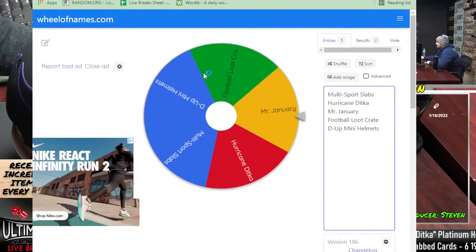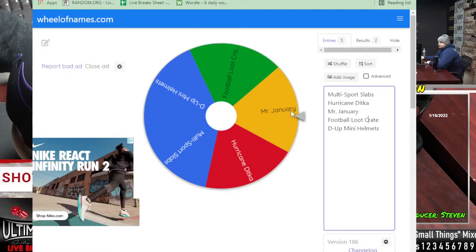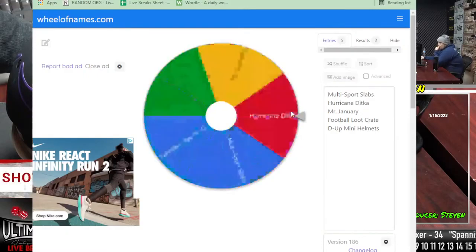Let's head to our Wheel of Names. I did take down the jersey series and all the small things because we only have one all the small things and only 2 jerseys left. I want you guys to have a chase item that features more than just 8 or 16 names. So here we go.